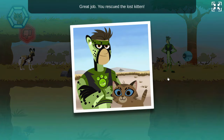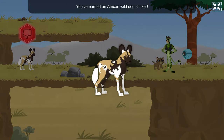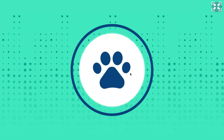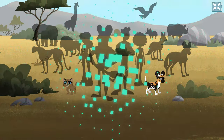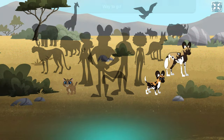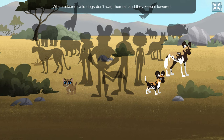Great job! You rescued the lost kitten. You've earned an African wild dog sticker. Way to go! Click on a sticker to learn more. When relaxed, wild dogs don't wag their tail and they keep it lowered.